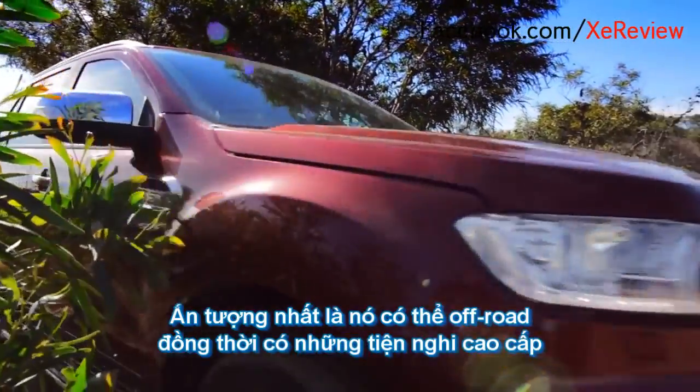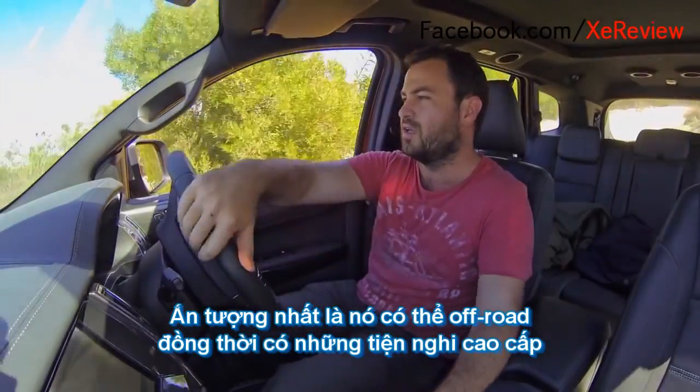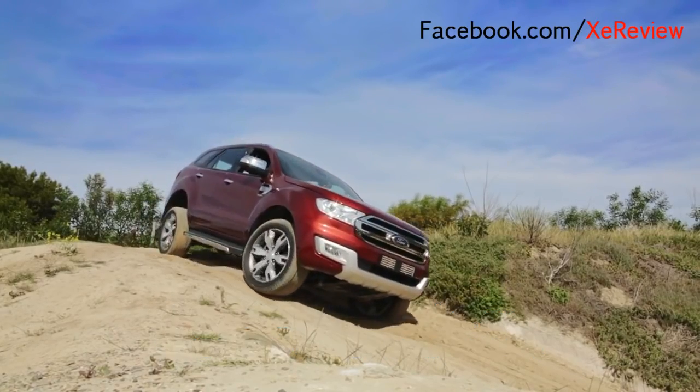Well done, Ford. Well done. I think that's the really impressive thing about this Ford, is that you're doing all of this in almost complete luxury. It's not a bucky at all. The heated seats, for goodness sake.